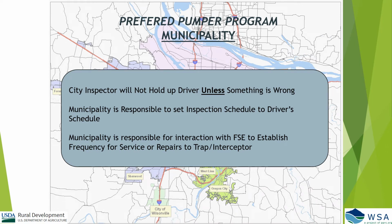As a municipality, they agree that the city inspector will not hold up drivers unless something is wrong. The municipality is responsible to set inspection schedules to driver schedules. The municipality is responsible for interaction with FSC to establish frequency for service or repairs to trap interceptors.